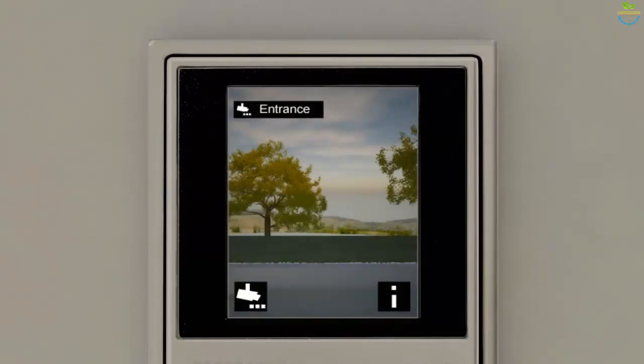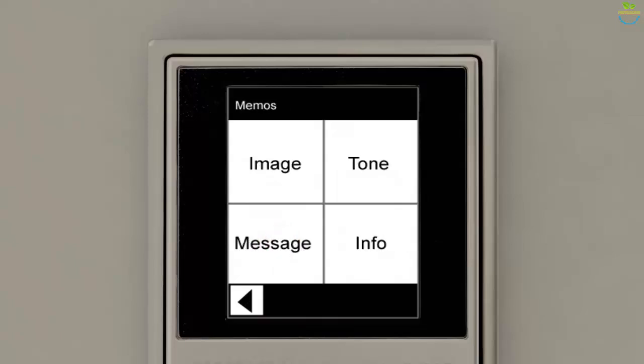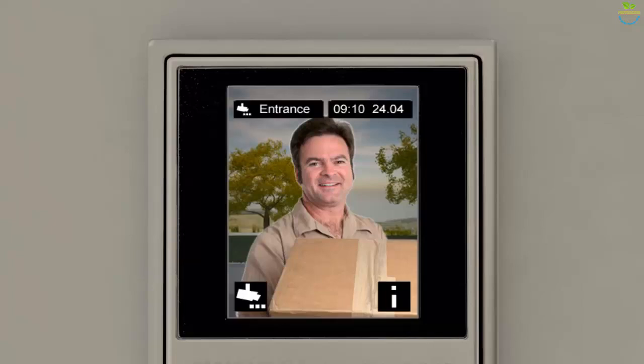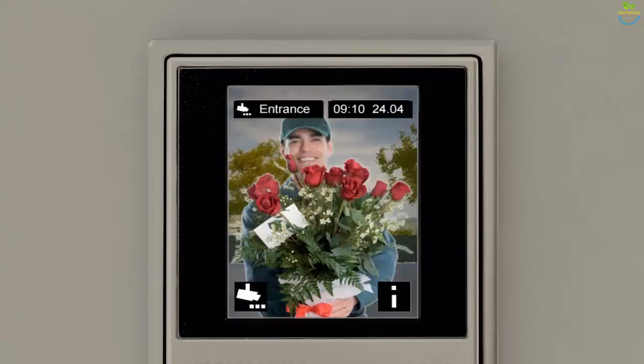The menu is retrieved by touching the I info button on the touchscreen. After selecting Memo and Image, the chronologically stored picture messages are clearly displayed. You can then simply select or retrieve the picture message using the arrow keys.